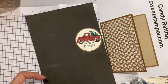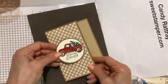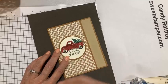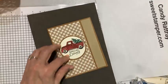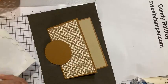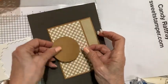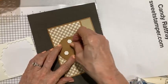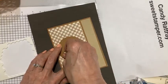So now I'm ready to pop this right on here. And look at that. You see, I wanted that truck to really, really pop. So now I'm going to add some dimensionals and put this down. I mean, these come together really fast. So if you're making this for your Christmas cards, if you wanted to crank out 10 or 20 of these, it would be done very quickly.